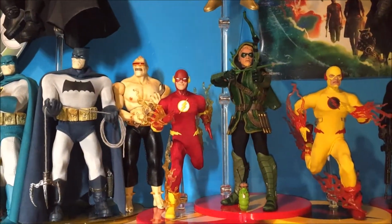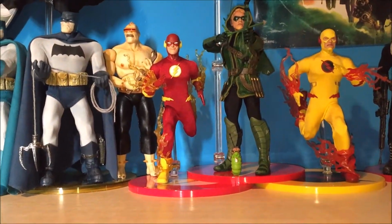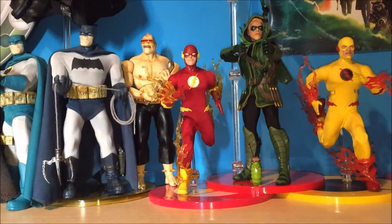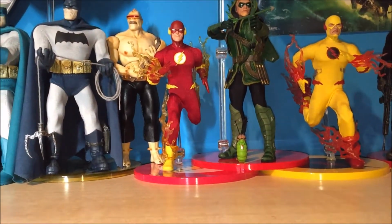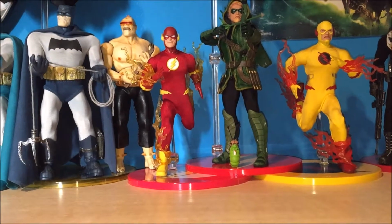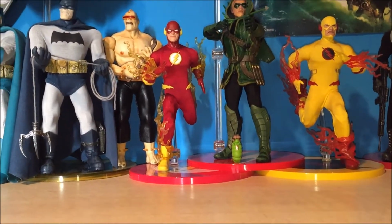Green Arrow, and Reverse Flash. Oh, and Mr. Mime just down there. They look really cool. I have them running against each other, you know, reverse. So he's got his right arm forward, Reverse Flash has his left one forward. And yeah, it looks really cool.